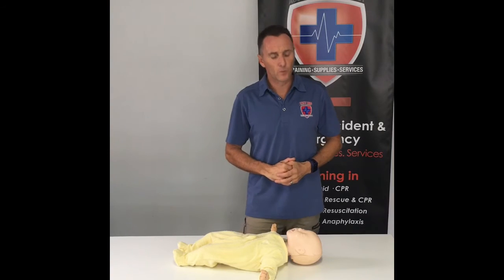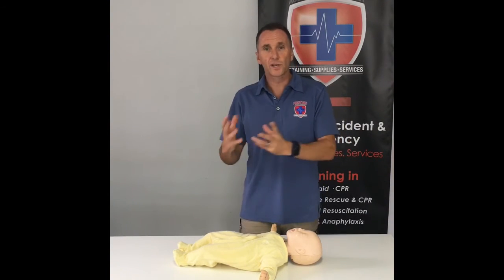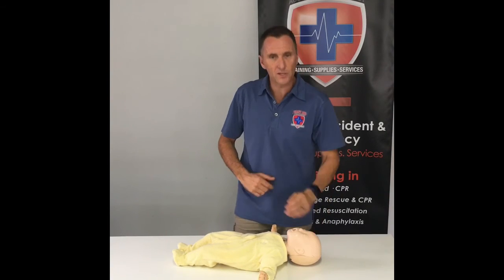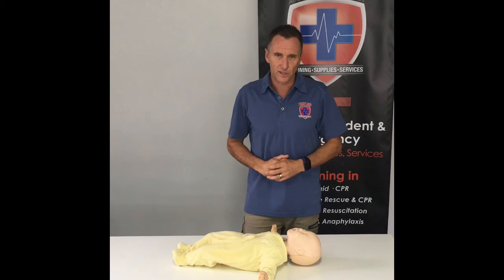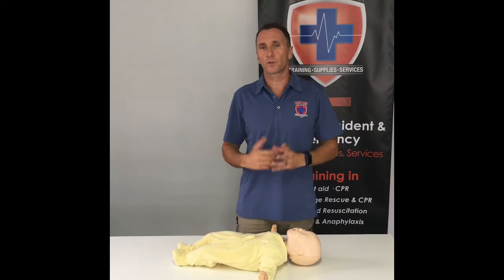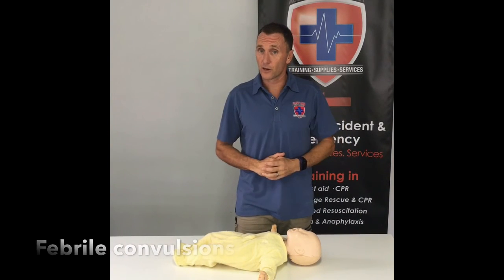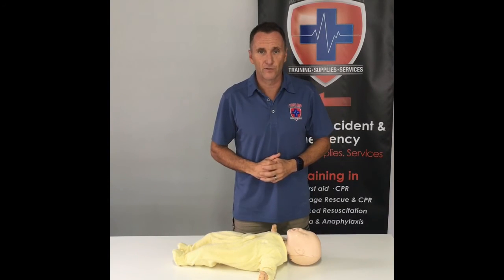Things that warm your baby up would be things like immunisations, teething, colds and flus, and any kind of random infection that they may pick up as well. If the baby's temperature starts to get too hot, and I'm starting to push up to 38 or 39 degrees, then you need to manage this effectively. Do not let your baby get too hot, because what could happen is what's called a febrile convulsion, where the brain stops talking to the body and the body starts to convulse. This is very scary to look at, but it is generally not life-threatening if it is managed effectively.